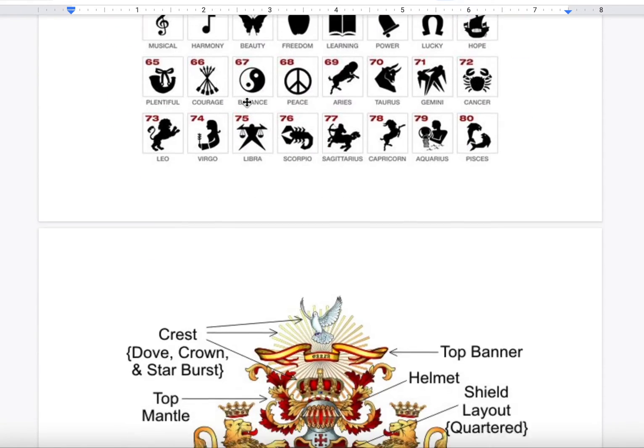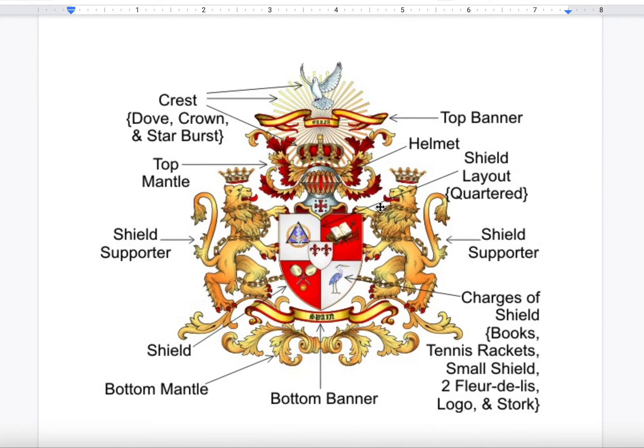And then this actually just kind of gives you a cool looking thing about what your coat of arms looks like. You'll notice at the bottom there's a banner on the actual coat of arms sheet that we gave you. I want that to have your name in it. And also make it colorful, cool looking, font, make it look good. So these are the ideas of kind of what coat of arms look like.